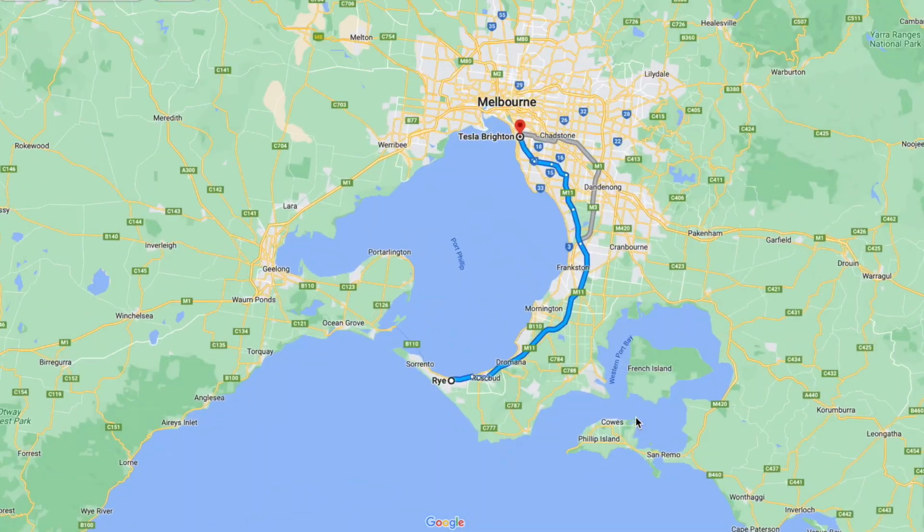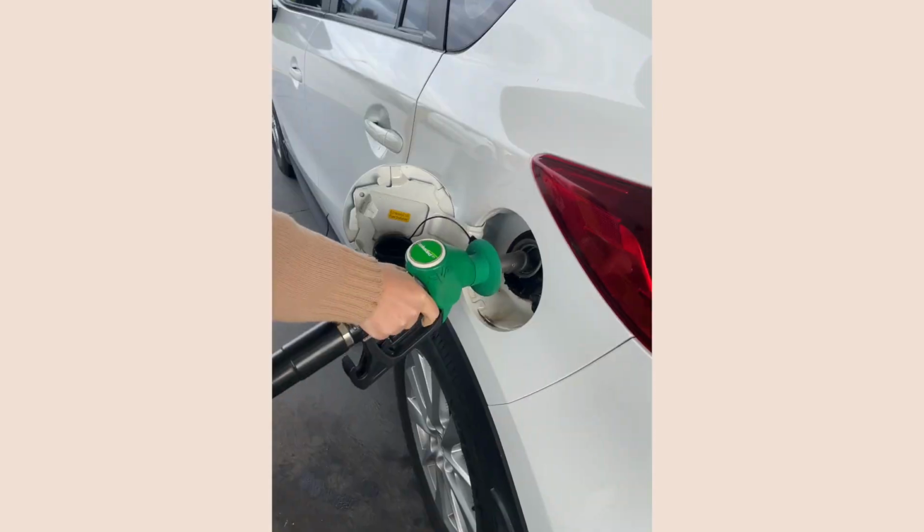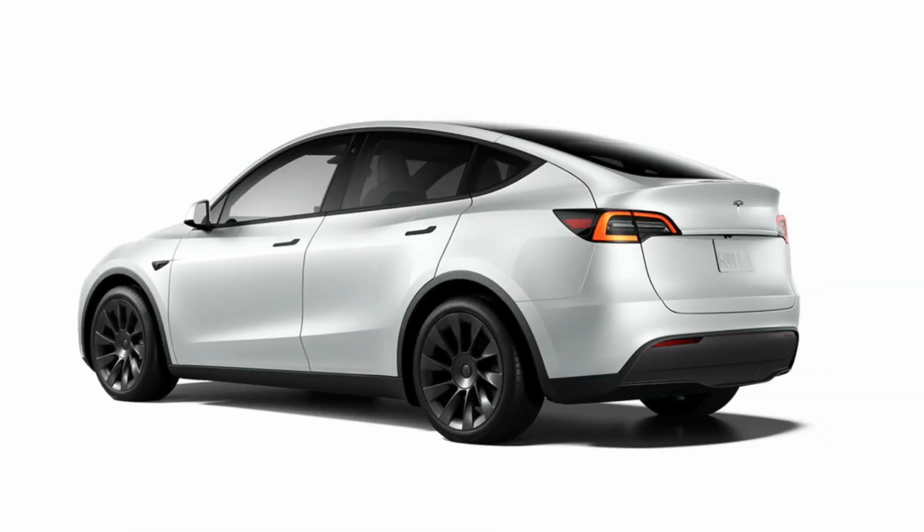All right, so we have just driven from the Mornington Peninsula to Melbourne in the Mazda CX-5. It cost us $90 to fill up on the way. But we're here at Tesla Brighton to feast our eyes on the Tesla Model Y for the first time. And as you guys know, we've put an order in for one, so we're very, very excited to see it. All right, let's go.